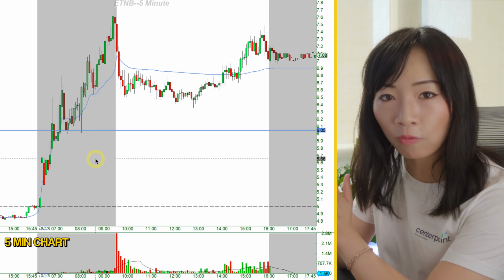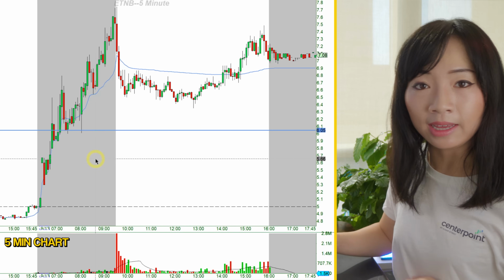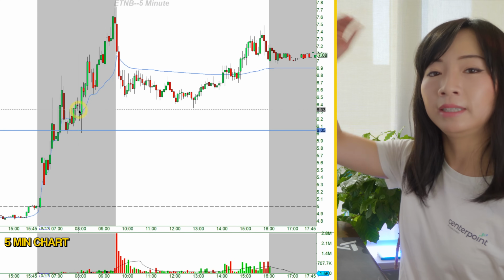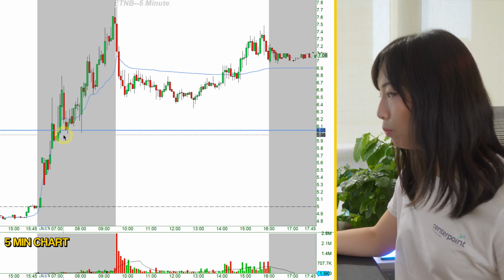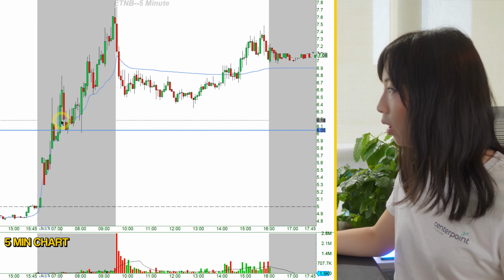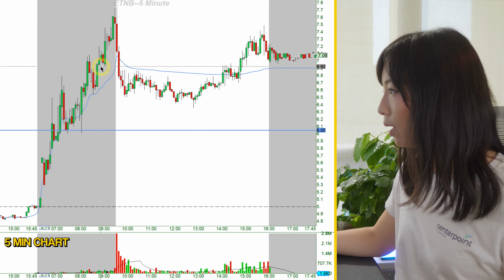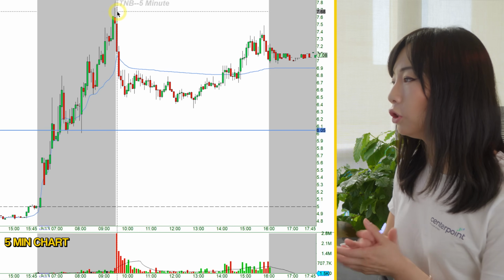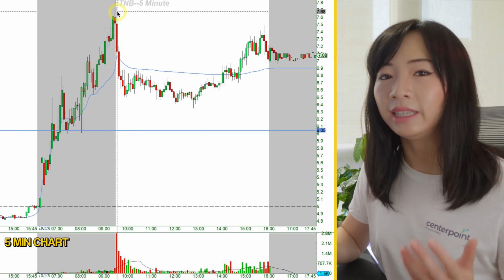The reason we want to look for stocks that are breaking out of a daily key level like this one is so we can have a lot of range to the upside. So you can see once it broke above the $6 resistance pre-market, it ran all the way to $7 pre-market around here, and at the open it spiked to the $7.70s. In order to get the range we want, we need a daily breakout.